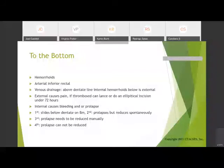Internal causes bleeding and prolapse. External causes pain, right? The reason why is that internally, there are no pain fibers there. So that's why you have more options to treat. You can band them, you can infrared them as well, but don't band an external. Please don't band an external.